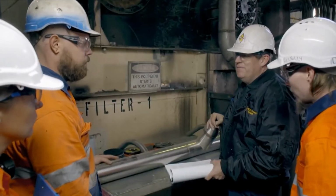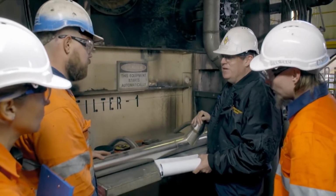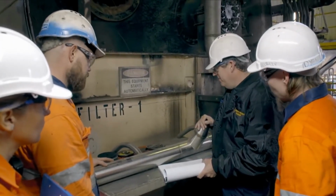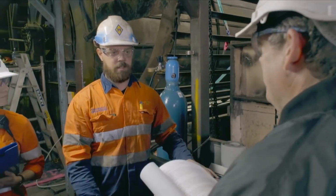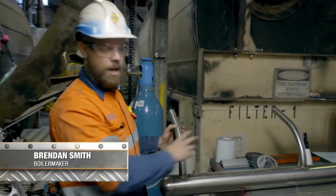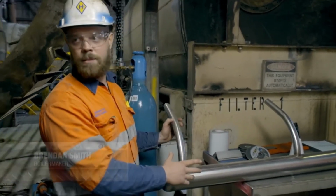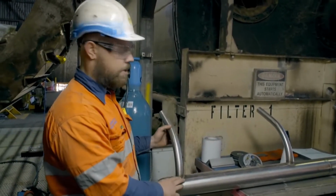The mud filter is undergoing an upgrade, and new vacuum pipe work called manifolds have been designed in-house. Leading the installation crew is boilermaker Brendan Smith. All the manifolds, once welded in, will have no air leaks. There'll be a complete vacuum seal, and that'll help extract the juice from the mud and back to filtrate.